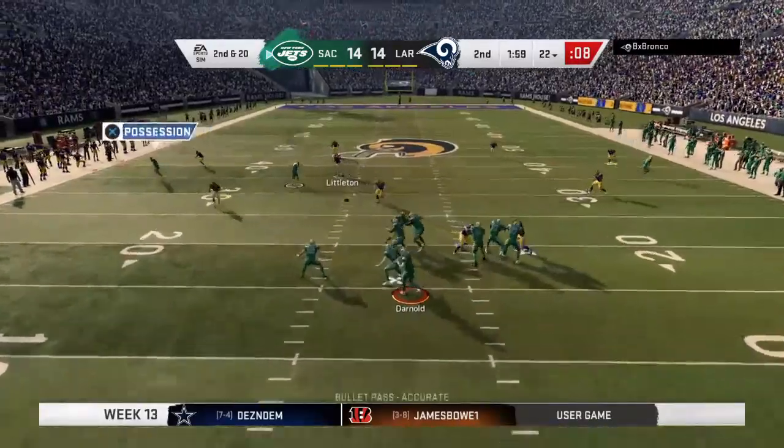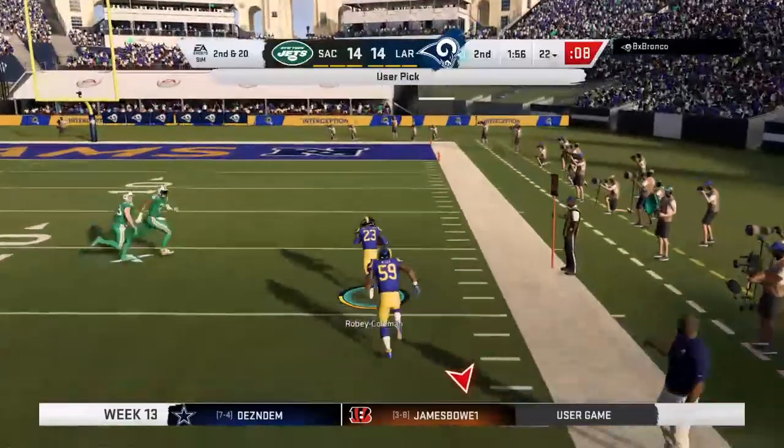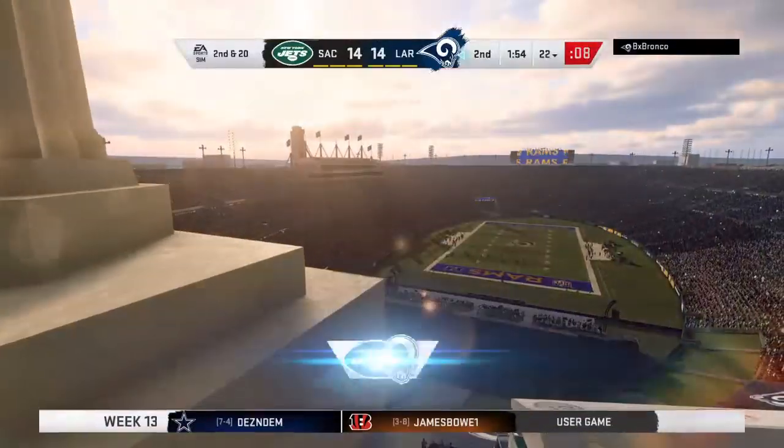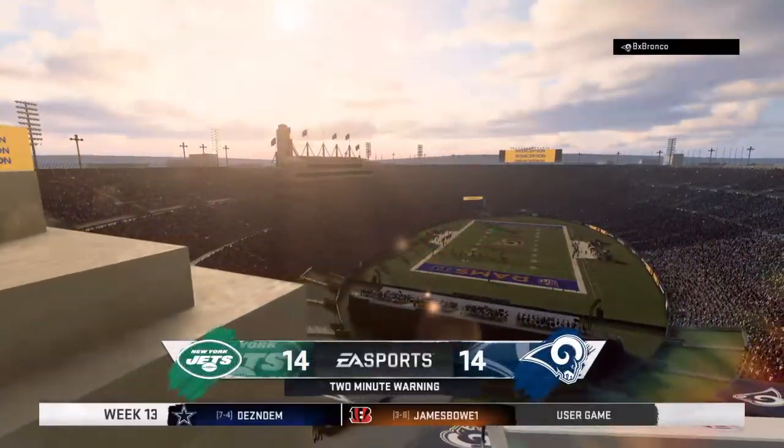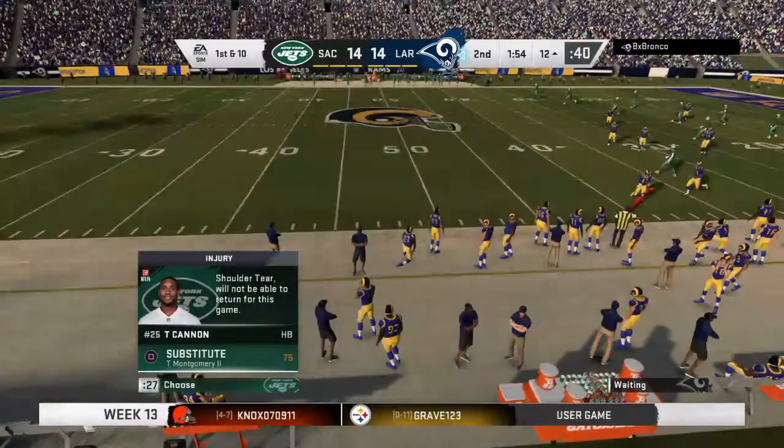Throwing on 2nd and long. Darnold. And his pass is intercepted for the 4th time today. Picked up by Mikel Roby-Coleman. And they will finally get him, but not until he's all the way down inside the 15-yard line.